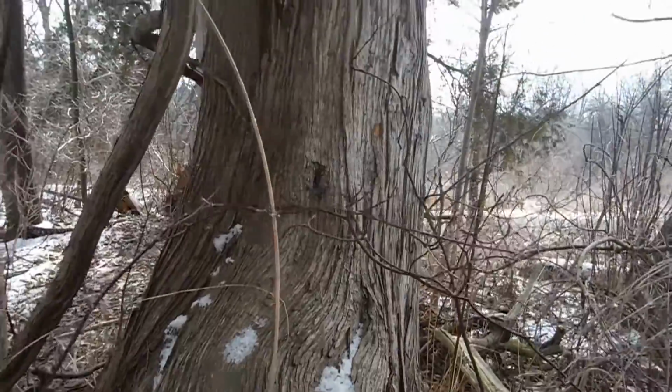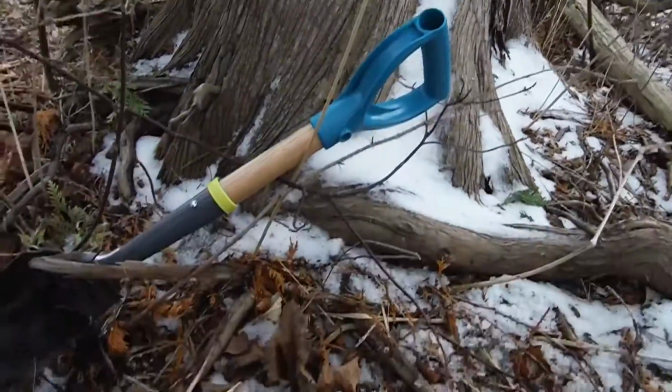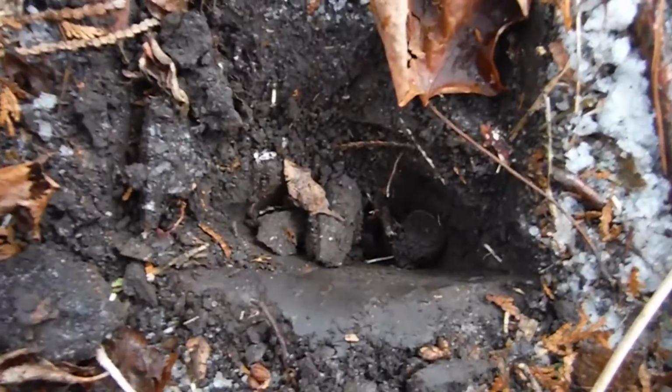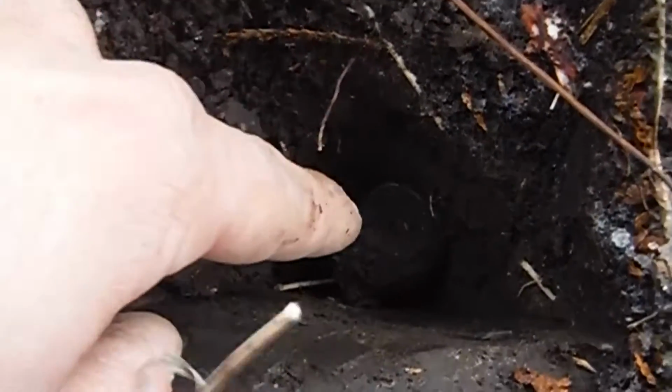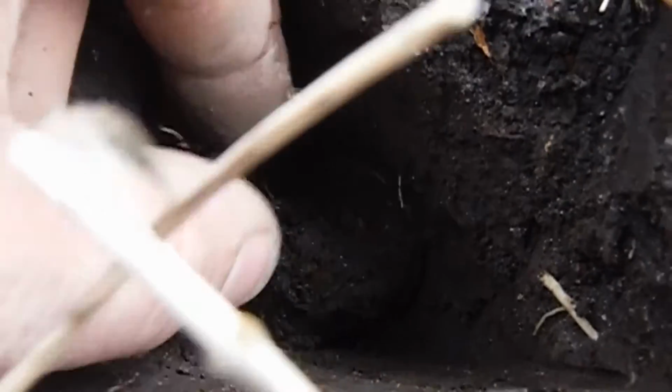Okay, guys, it's February 27th, and the ground's still kind of frozen, but some spots are pretty soft. I got a 12-38, 10-38 signal. I dug it up, and I don't know if you can see right there. Looks like I got a coin.